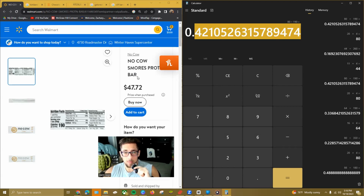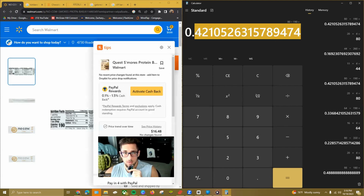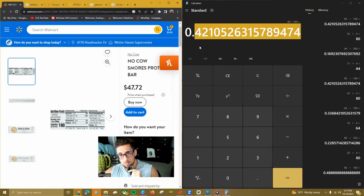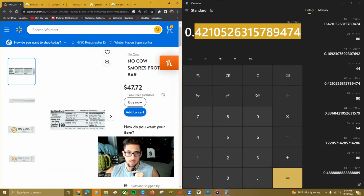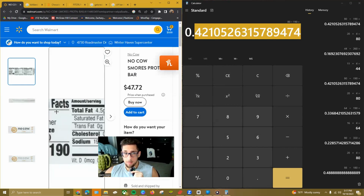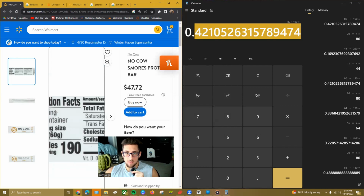No Cow protein bars, huge W at over 42% of protein. So No Cow s'mores protein bars, or even No Cow protein bars probably in general, if they have this macro split, absolute thumbs up if it's pushing 42% of total calories coming from protein.